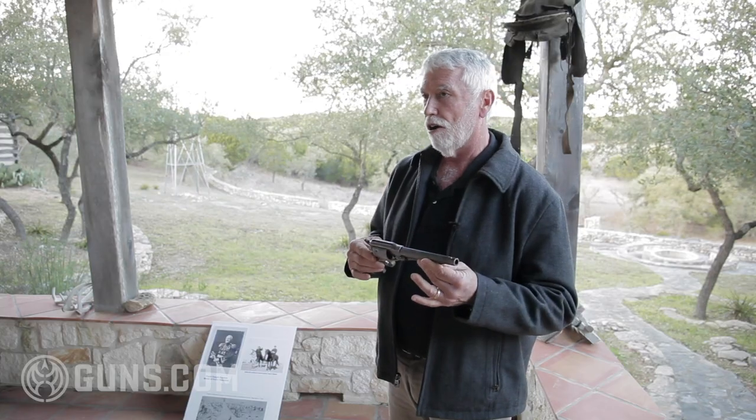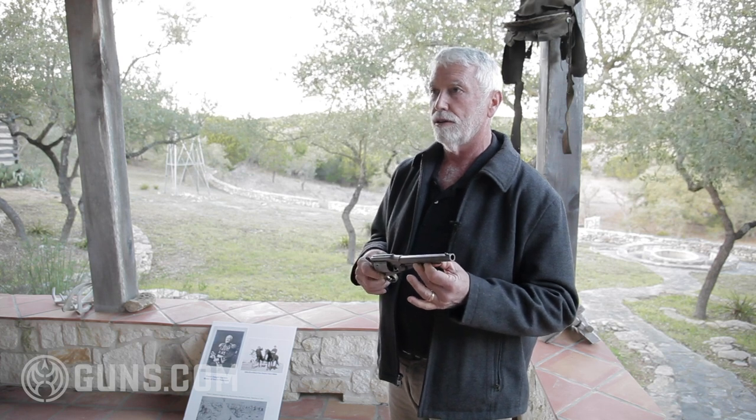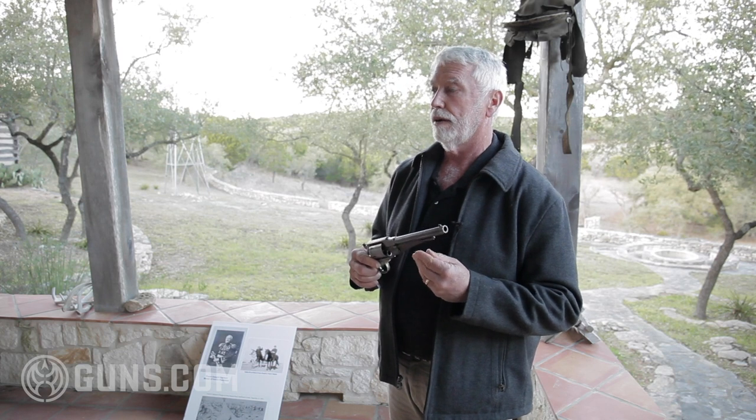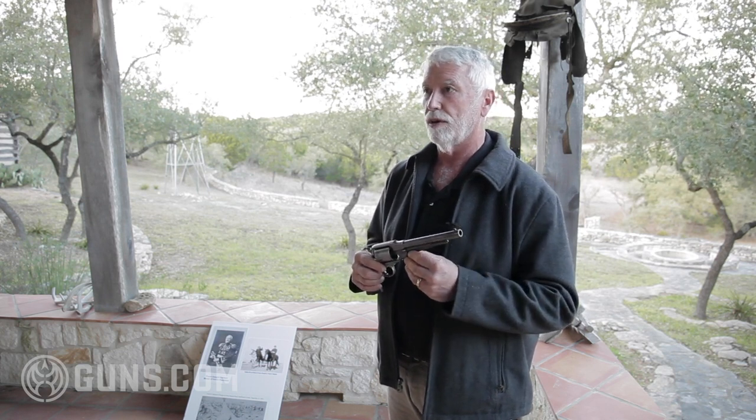He liked the firearm so well that he modified it to go from an obsolete weapon to a firearm that was capable of firing cartridges. But it's an 1858 Remington, and it's a part of West Texas history.